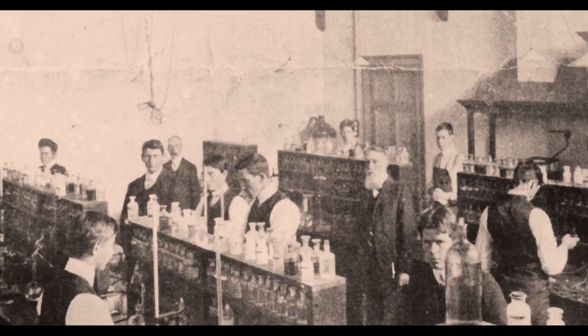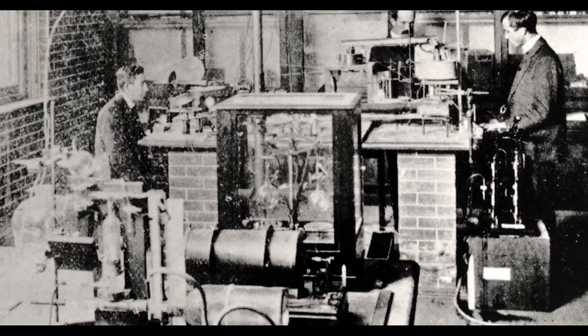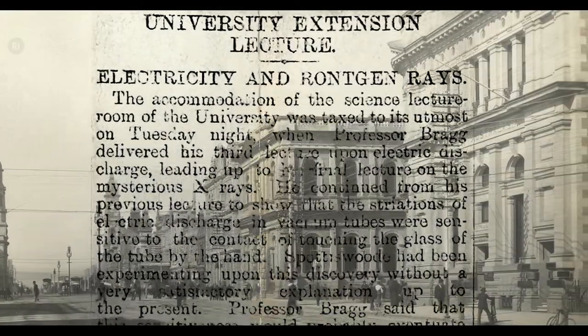Though a mathematician by training, William Henry taught himself physics and became a skilled maker of scientific instruments. He was fascinated by the mysterious new science of X-rays and gave lectures in the subject for students and the general public alike. The Adelaide population flocked along to Professor Bragg's lectures.